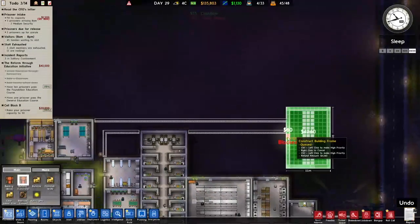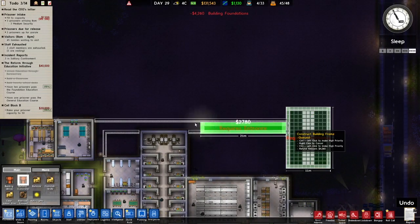So let's go ahead and build this now. Again, remember, if we're not happy with it, we can change it later.